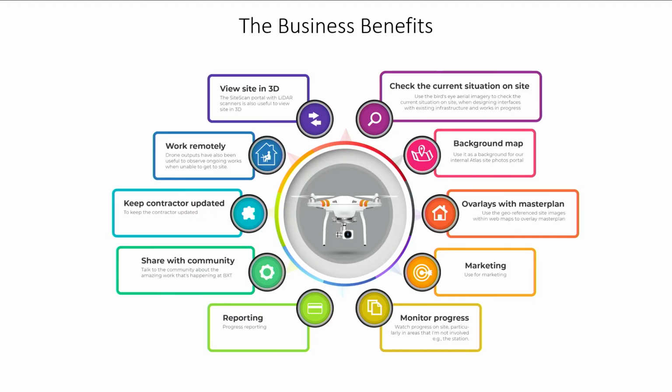Recently, I asked members of my organization to take a short survey and tell me how they are using output generated using drones. This is what they said. They use the output to check the current situation on site. They use it as their background maps. They use it as overlays with master plans. So essentially, it's our aspirations to deliver the site.